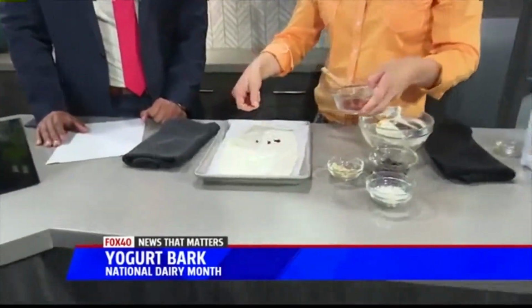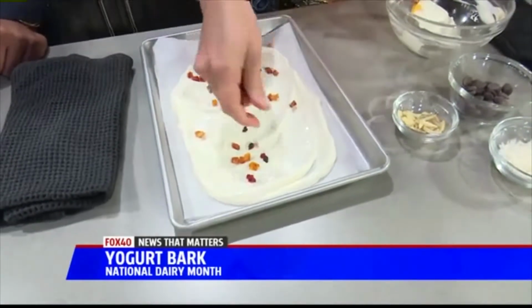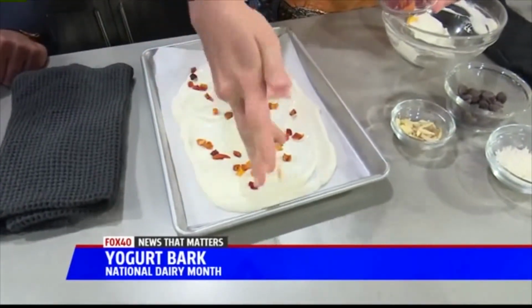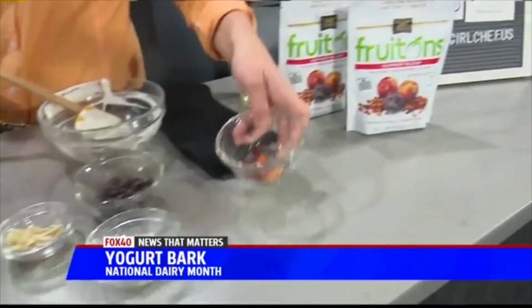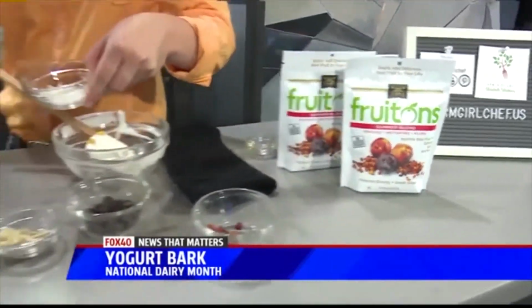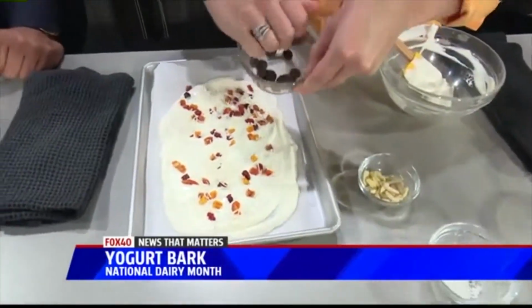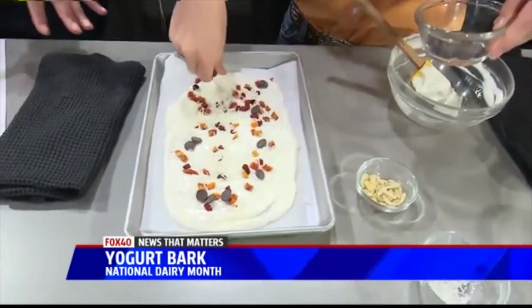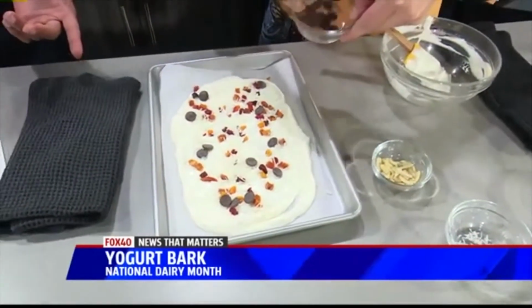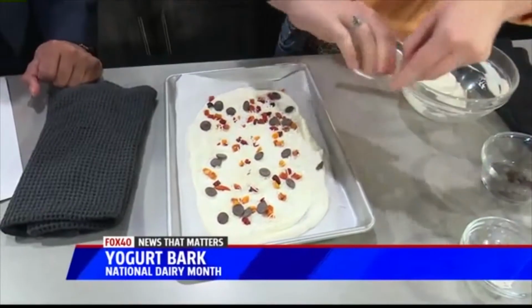So what I like to top this with is these dried fruitons. They're from Patterson. It's actually a family-owned business, and so these are peaches, plums, and nectarines, and it just adds a really pretty color to it. And then unsweetened coconut. I use unsweetened here because I don't want to overdo it with the sugar, because I'm going to add chocolate chips. And there's plenty of sugar in that, right? Exactly. How long does it take for something like this to bake? So this will just go into the freezer for 3 to 4 hours, and some slivered almonds.